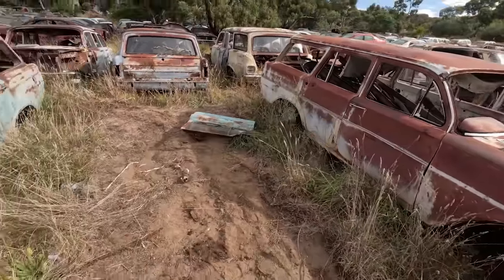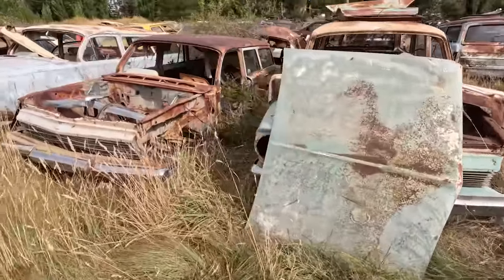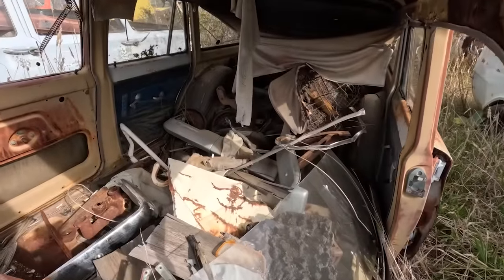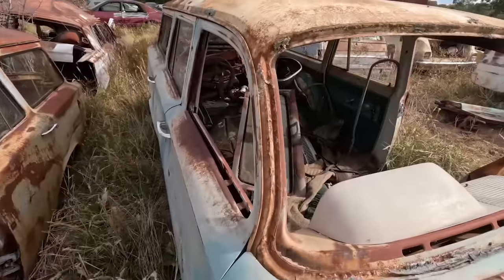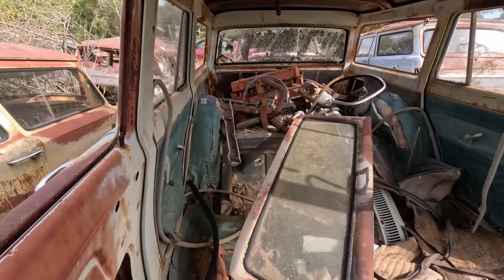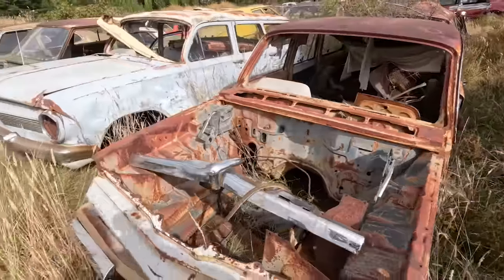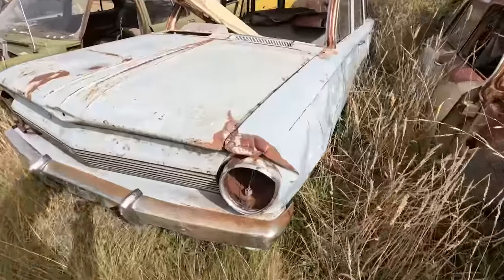Killer patina. EH bonnet. Needed one of them. And they're full of parts. You could do a patina car using door trims, handles, all the glass. Oh, look at this one. Ouch.